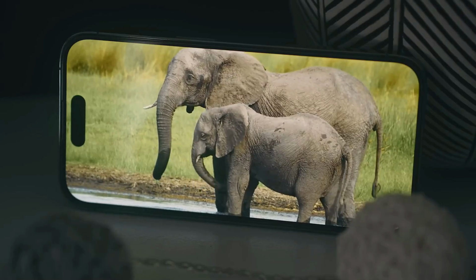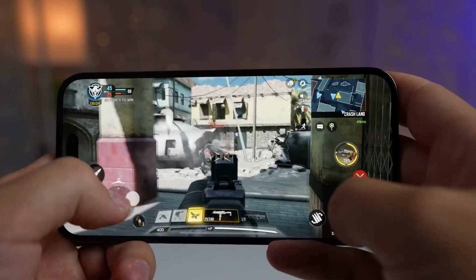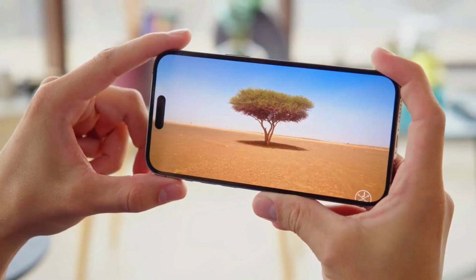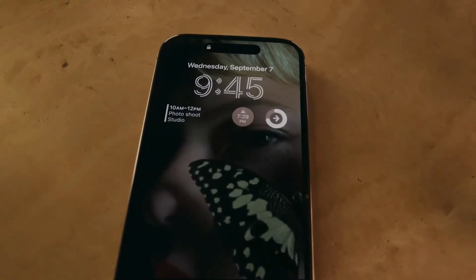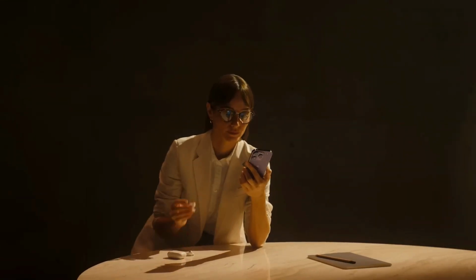Everything feels bigger and better on the iPhone 14 Pro Max. Playing games, checking Twitter, watching YouTube, browsing the web, you name it. One thing I really dig is the Dynamic Island. It's a black bar at the top of the screen that replaces the old notch. It sounds silly, but it's actually super cool and makes me wonder what else Apple can do with it.